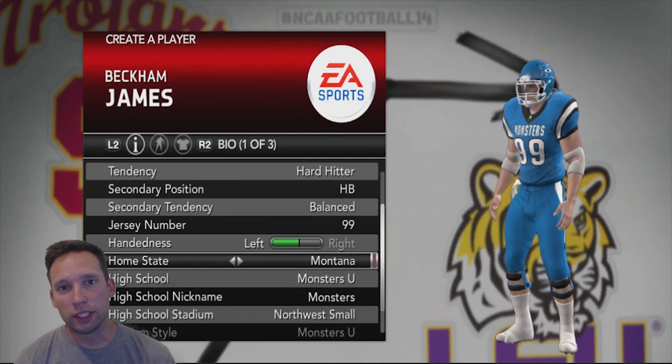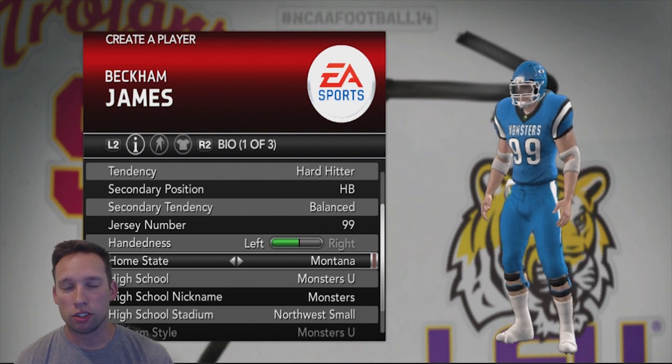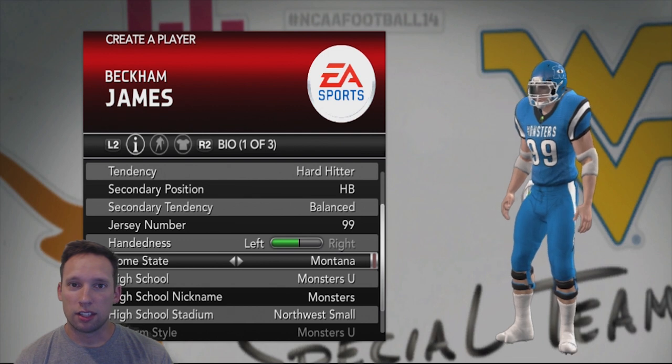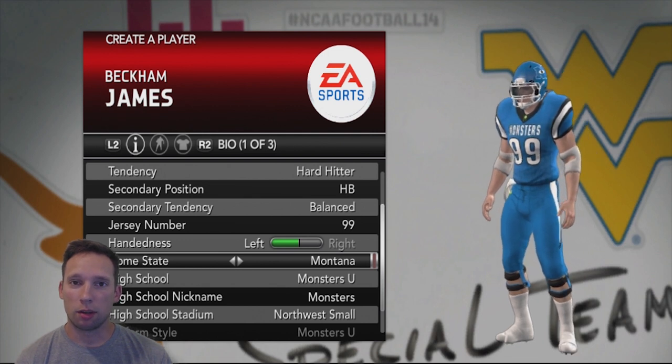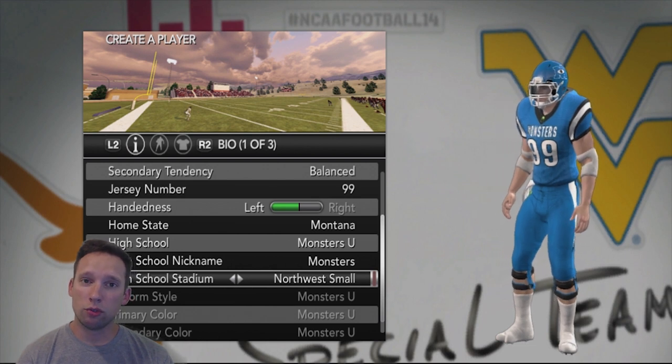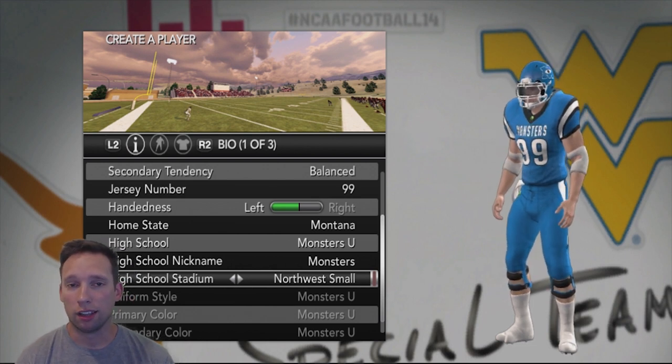The school he will be attending is in Montana. It's called Monsters U. Again, he's a foreign exchange student. His coaches love his athleticism and size, so they're going to put him in the starting lineup, and he's going to go both ways. He is going to be playing at a small Northwestern school, so he's going to get the opportunity to play a lot.